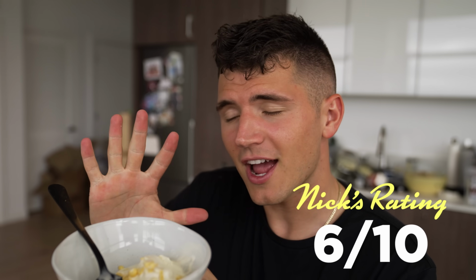So, similar to what I predicted, that milk comes out of the corn and actually makes for a really good milky light corn flavor that blends with the rest of the ice cream. And to be honest, you really don't taste it until the end. It's all for texture. So I'm gonna give this gut reaction 6 out of 10. I'd eat it, but I wouldn't go out of my way to have it.